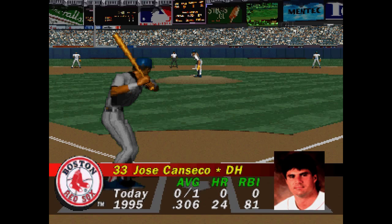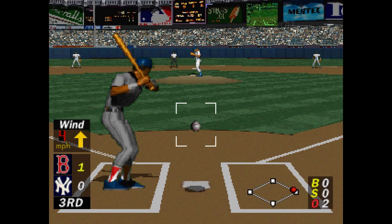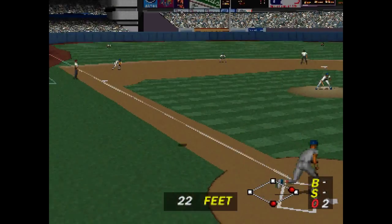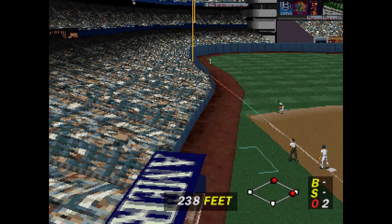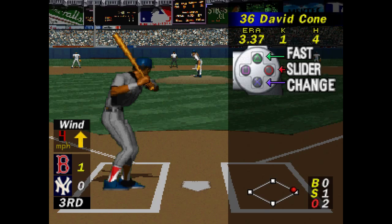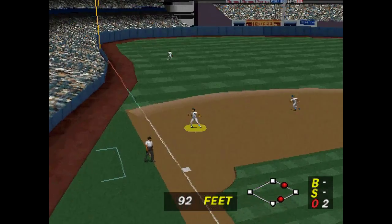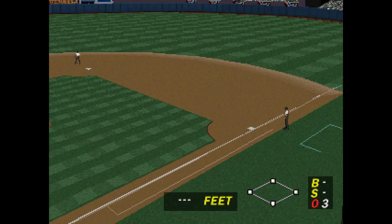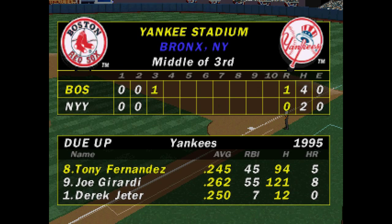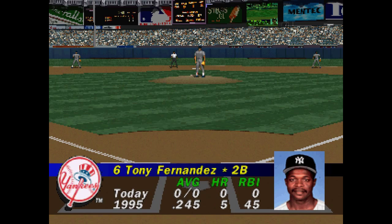He's 0-1 in today's game. Here's the pitch. It's hooking, hooking. Foul. Line drive. Throw to first. Out. He's out. In the middle of the third, Boston Red Sox, one. The Yankees, nothing. Up first, Tony Fernandez.